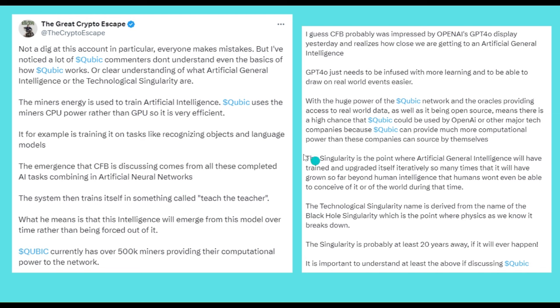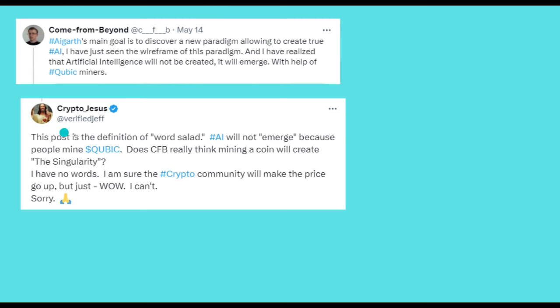And then I went on to say that the singularity is the point where artificial general intelligence will have trained and upgraded itself iteratively so many times that it will have grown so far beyond human intelligence that humans won't even be able to conceive of it or of the world during that time. The technological singularity name is derived from the black hole singularity, which is the point where physics as we know it breaks down. The singularity is probably at least 20 years away, if it will ever happen. It is important to understand at least that if discussing Qubic, because he said mining a coin will create the singularity, and I'm not sure how much he even understands what the singularity is here.